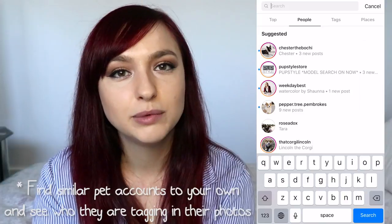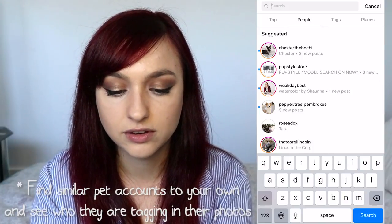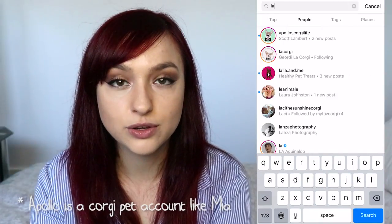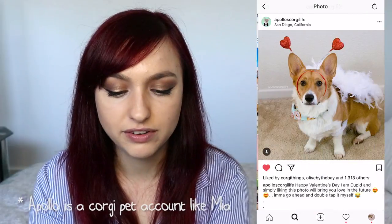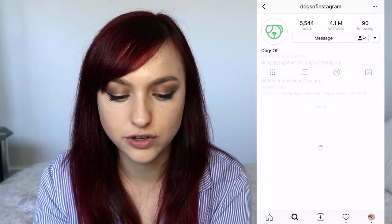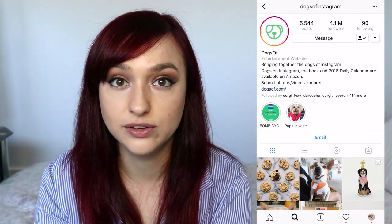What's another tip? With similar accounts, for instance, Mia's a Corgi account. So if I click on Apollo's Corgi Life, if I go into Apollo's Corgi Life's Instagram, click on one of his photos and then tap his photo, it shows me all the people that he tagged. So that's another good way to work out who you should be tagging by going onto popular accounts already and seeing the accounts that they tag. He's tagged Dogs of Instagram, which is a really good account if you're a dog account. Definitely always tag them. They have heaps of followers, as you can see.